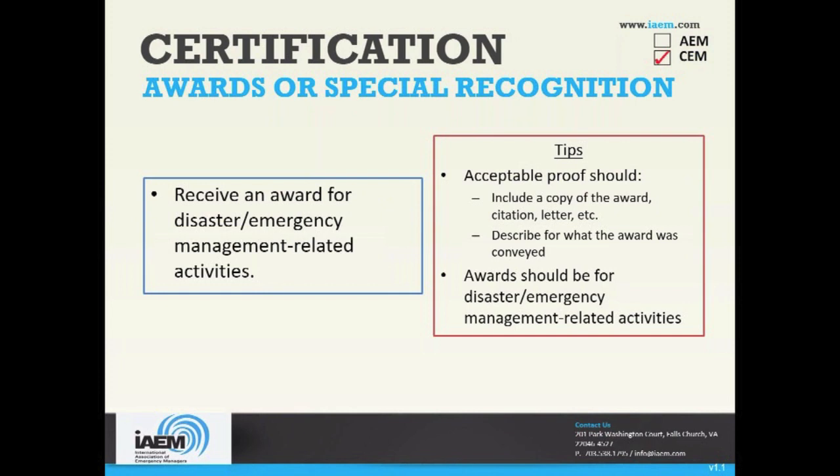Awards, special recognition. Receive an award for disaster or emergency management related activities. What we mean is something out of the ordinary. We don't just mean a letter of appreciation because you've been around for 300 of the 340 days, but something for the ice storm. You did 20-hour days for 3 weeks, something that's really from the town, the community, the county, IAEM. Somebody is saying, hey, attaboy, it's a pat on the back for doing a good job. You've received an award for some sort of related activity to either disasters or emergency management.